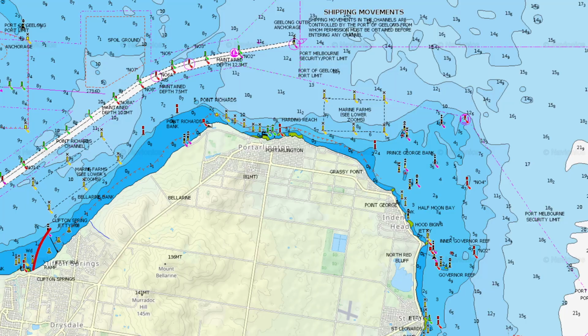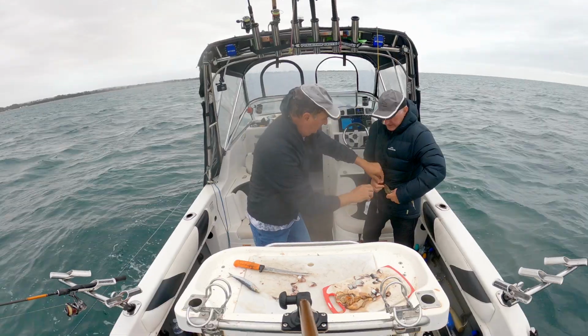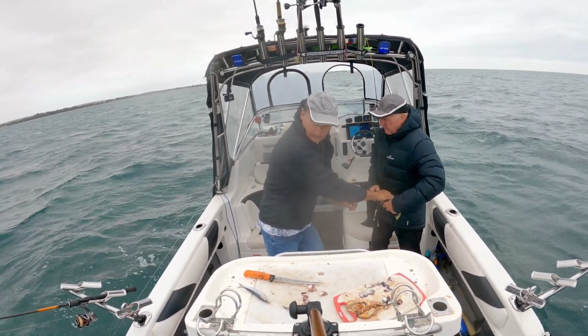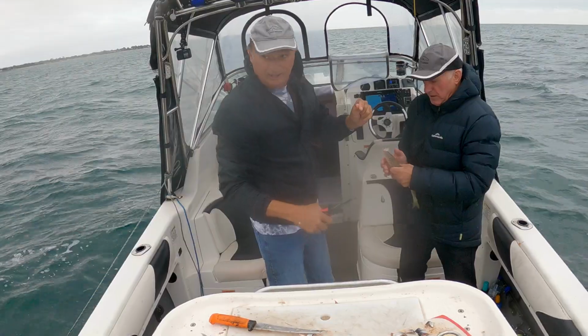Going from Clifton Springs to St Leonards, it's a bit of a drive, but it is better to launch at Clifton Springs or Point Richards because they're protected, so when it's east wind at St Leonards, the ramp is not that good at all. So I was setting up my cameras and we were ready for action. In the meantime, Michael got a King George whiting, but somehow he managed to hook himself as well. So I had to get the pliers and try to rip the actual hook out of his jacket.